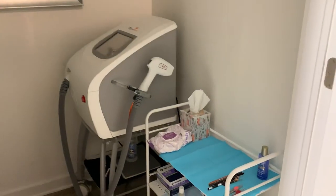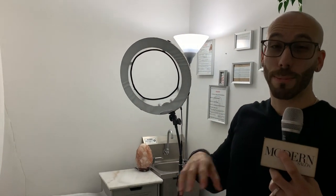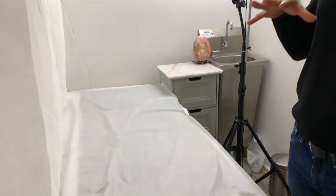I'll open the door so that you can see. Small little treatment room. We love this little room. I'm going to turn the light on for you. Let me turn it on here. So we specialize in a few different things in this room. We do microblading for beauty services. We absolutely love that service. It's an amazing game changer.